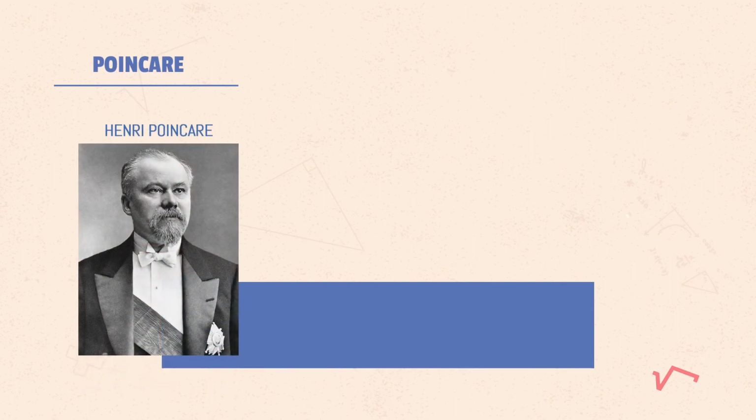Contemporary with Cantor was Henri Poincaré. He was one of the founders of topology, a branch of mathematics that studies properties of spaces that do not change under any continuous deformation. In topology, cups and donuts are the same!